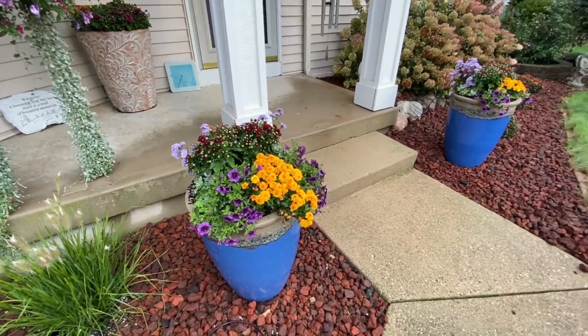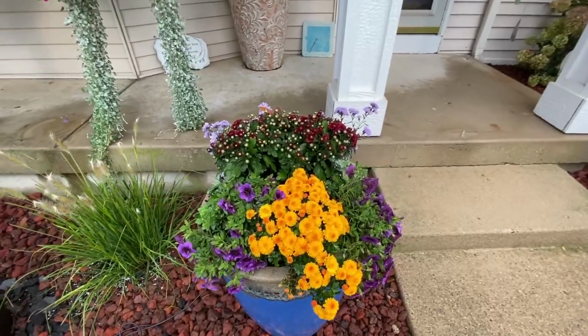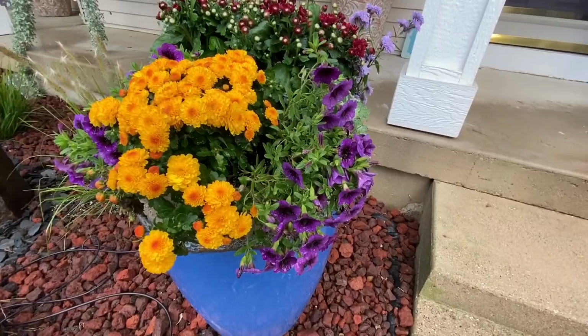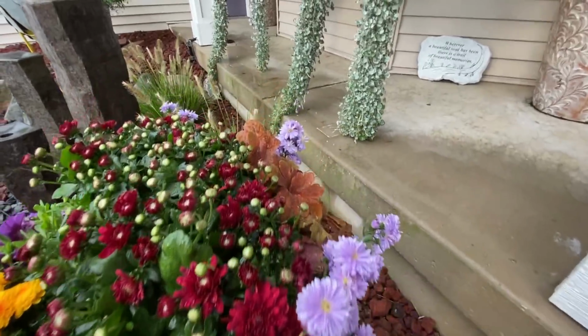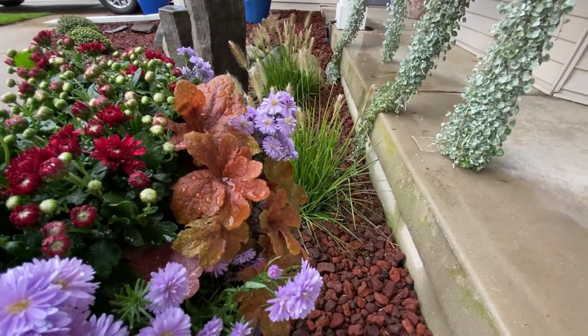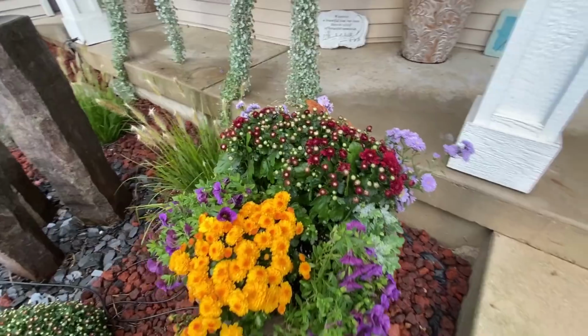In the aqua pots on either side of the entrance, I kind of carried that mum theme. And then we also put some grape punch super bells in there. We want to see how those do. And then we have a little artemisia, some aster. And then we did tuck a perennial in the back here. This is Heuchera. And so that's just something for foliage interest. And it looks really nice with that fall color.